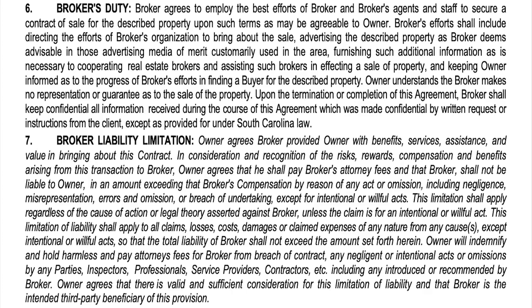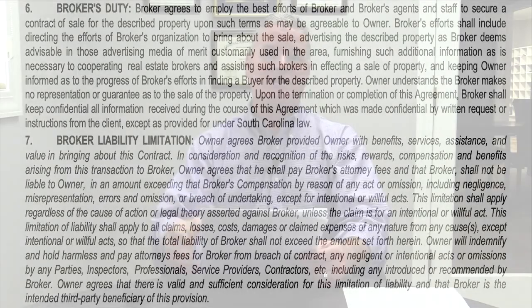And also at the last line there, broker shall keep confidential all information received during the course of this agreement, which was made confidential by written request or instructions from the client, except as provided under South Carolina law. Basically, you owe the seller a duty of confidentiality. Failing to keep confidentiality could be considered a violation of real estate law as well as a violation of the Code of Ethics. So, do your best efforts to get the property sold. That is your duty as a listing agent as well as your listing brokerage's. Let's go on to section 7.